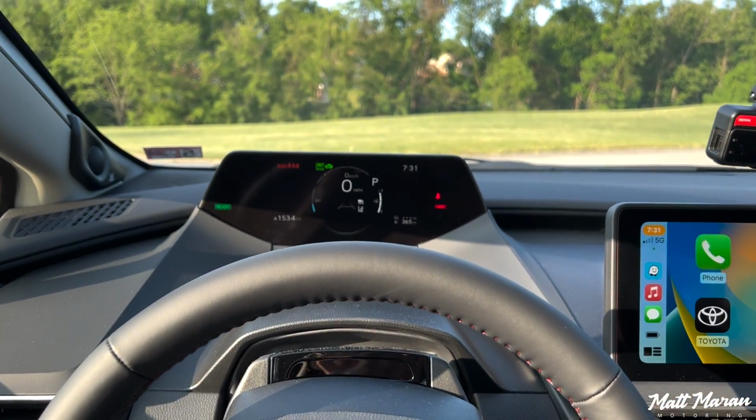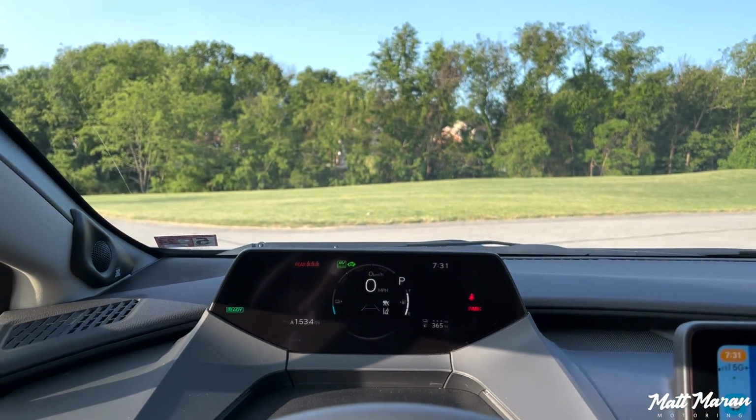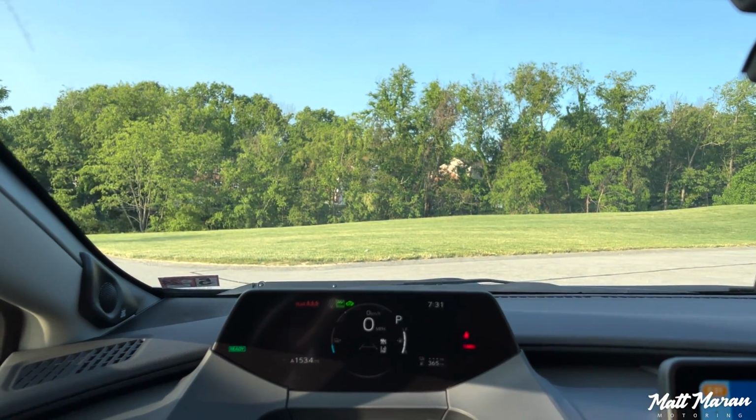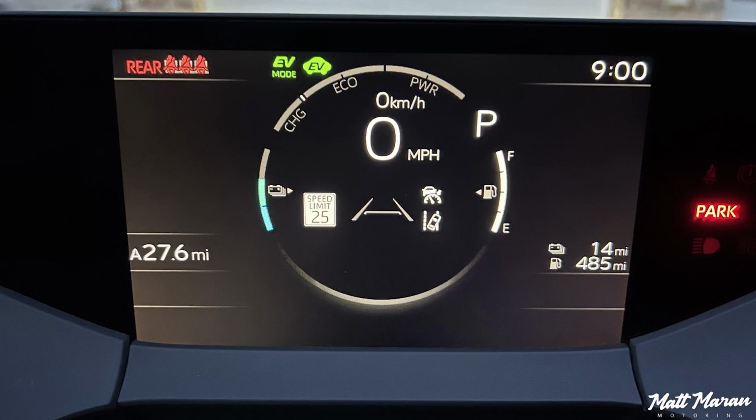Also, this gauge cluster, some people, and even myself, I was worried maybe this will kind of block my view a little bit. But the week of driving here, it really hasn't. I mean, yes, it probably comes up a tiny bit into my field of view of the road here, but it's not like it blocks it in any way. And it hasn't been an issue. So I actually really like the gauge cluster. I like how simple it is, but it gives you all the information you want, very easily.